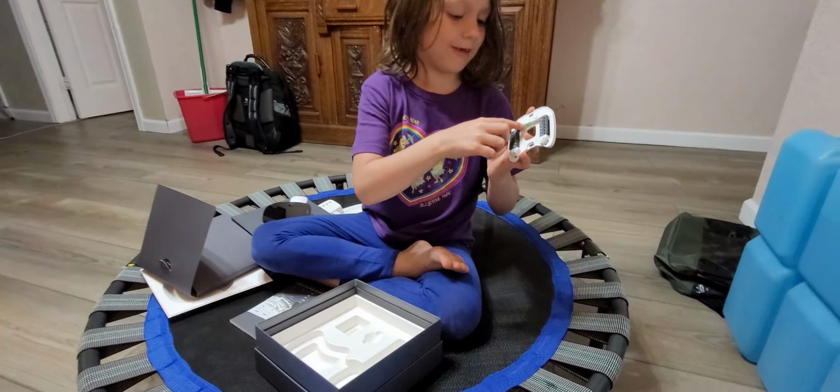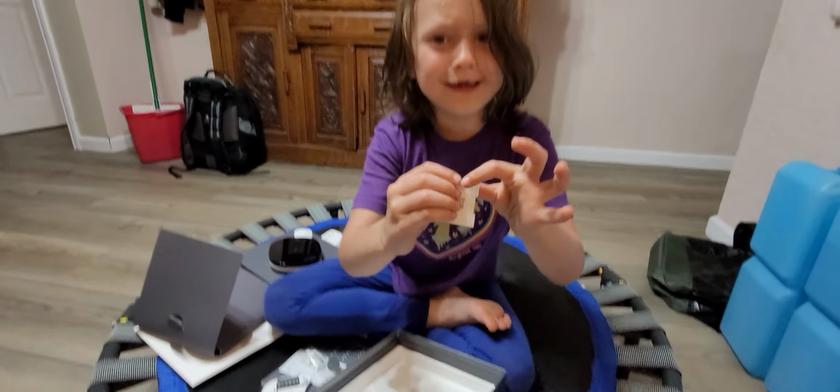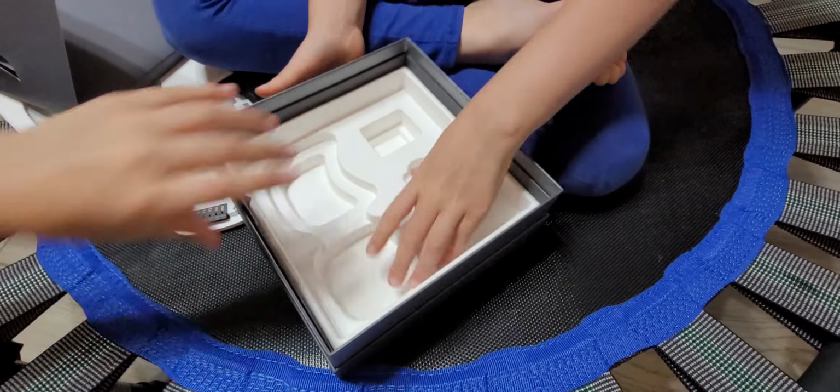So, this is very weird. What is that? It's a little tiny thingy. What is that little thingy? That's weird. This is sticky! It's sticky! It's sticking to my phone, everyone! I can't open it!